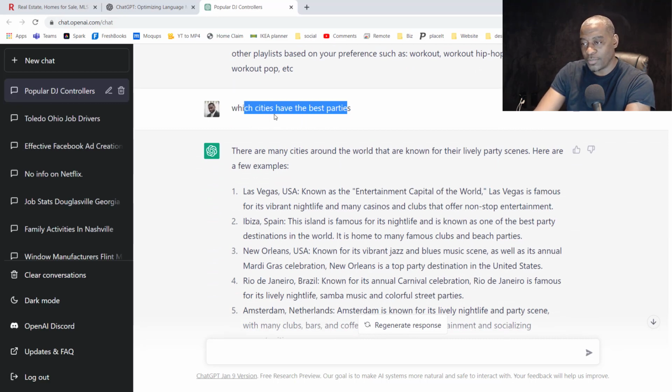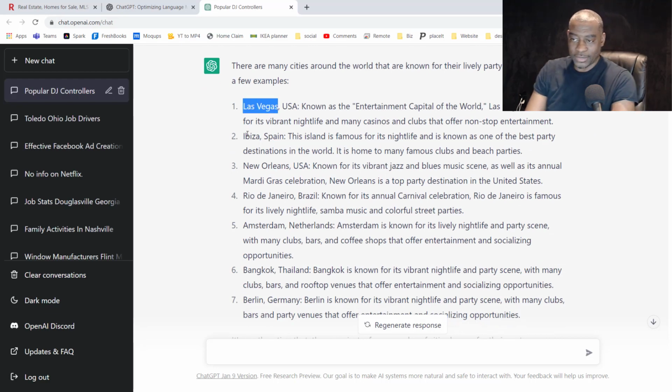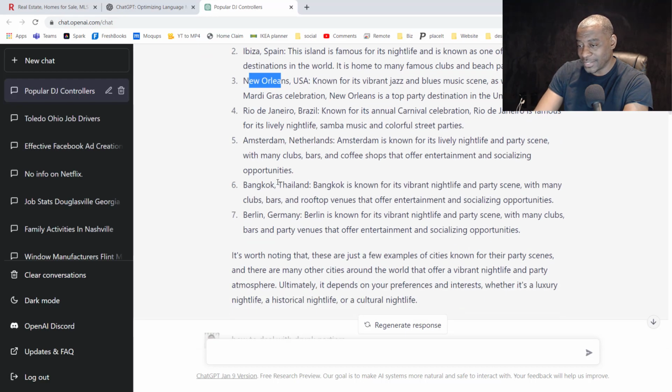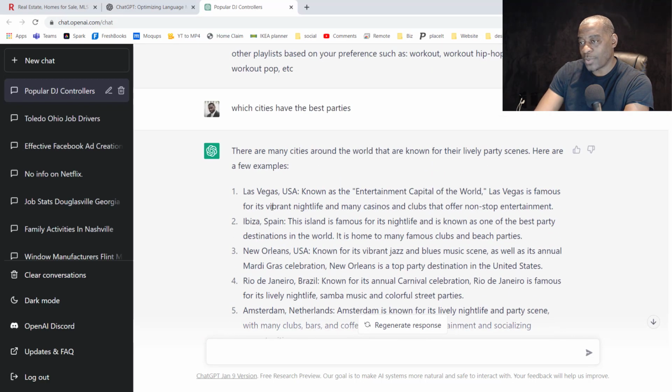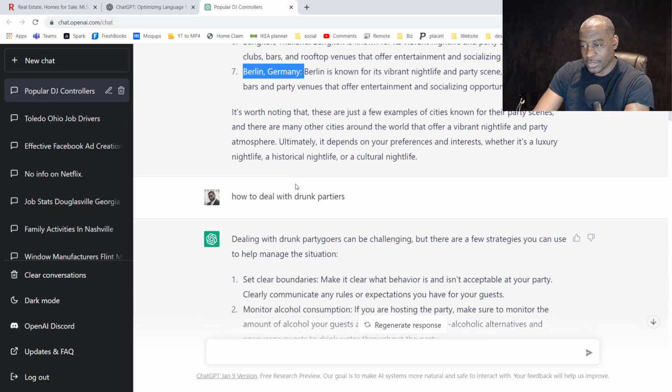Which are the best cities to party in, right? So obviously Vegas would be number one. That was top of mind for me. But the ones in Spain, New Orleans, I didn't guess. I didn't see anything in Atlanta or LA or New York. So I probably could have limited this to where are the best party cities in the US or something like that, and probably got a more targeted list.